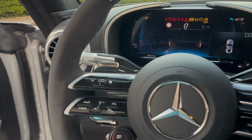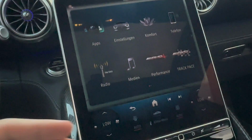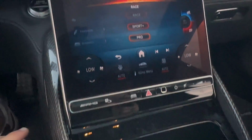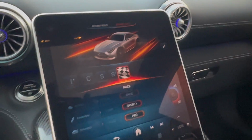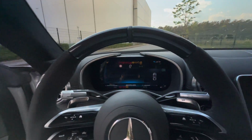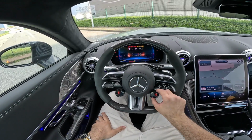And what I also really like is the SL screen. We've got the MBUX in here, everyone knows, with the AMG performance, the setting, everything you need is in here. The AMG button here, when you press the AMG button you go to the car modes. It's an absolutely amazing interior in here. And look at this, the Burmester sound system, the AMG bucket seats, and people, I think it's enough talking. Let's go and take the AMG GT out for a drive. I can't wait. So people, let's now take out the AMG GT for a drive. Let's go.